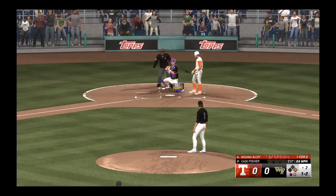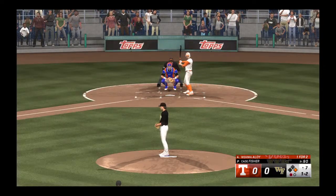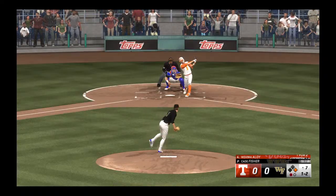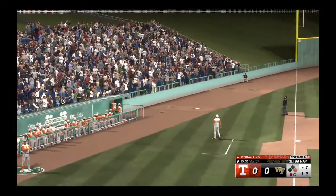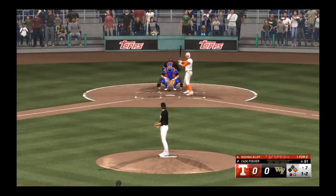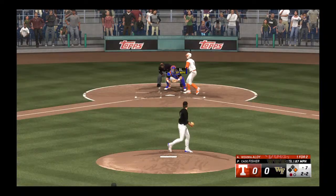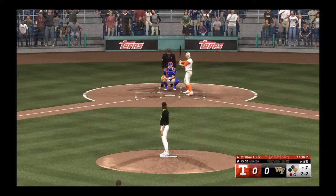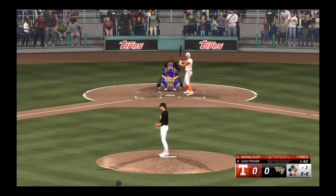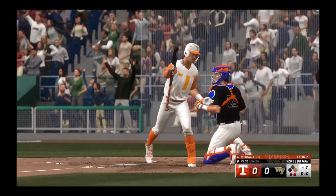Next offering is downstairs. Man, oh man, I don't know how you take that pitch. That's as close as it gets. Fights that one away, still 1-2. And he deals. Upstairs. That's a really good take. Hacks and misses. It's a strikeout.